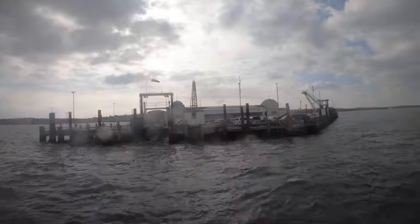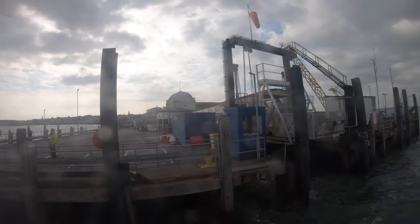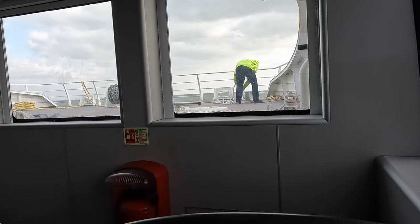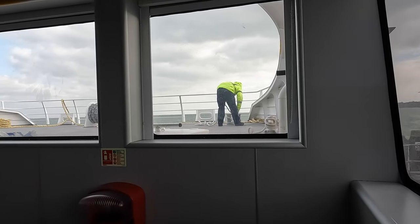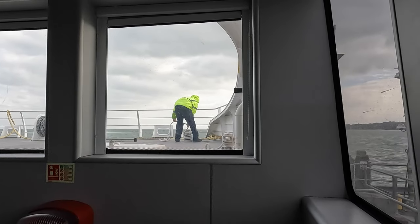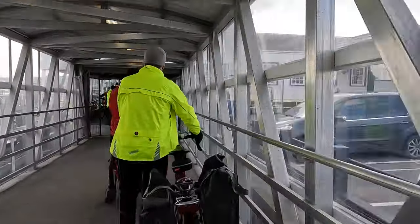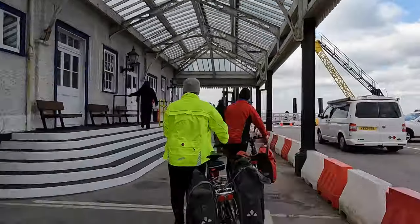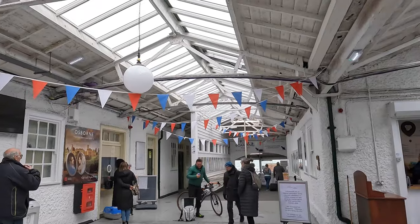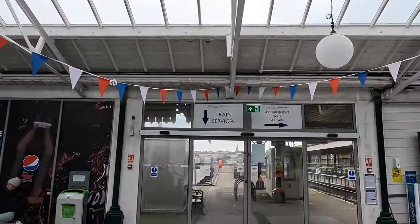Once alongside the pier, we put the side thrusters on and move into position. Once tied up, we disembark down the ramp. The terminal and train station at Ryde Pier are also in the same building, connecting the ferry straight to the island line, the Isle of Wight's train line.